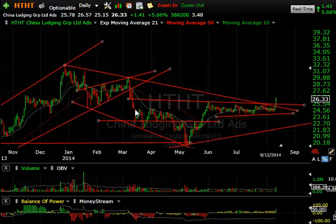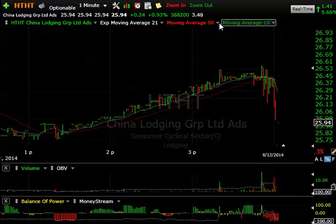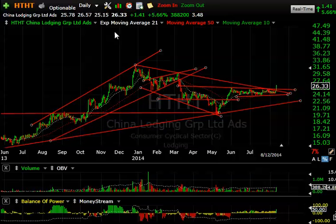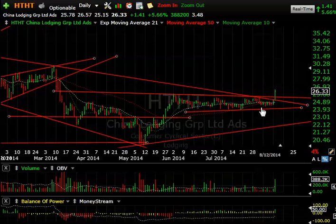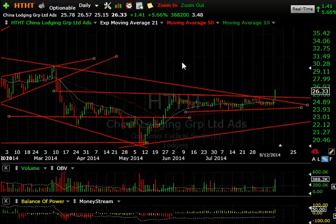HTHT, now this is a Chinese lodging company, China Lodging. You can see how after coming down and spiking back up, it went sideways for 3 months. Today it popped big time, $1.41 or 5.6%. I believe they reported today, and after hours the stock did pull back. But we'll keep an eye on this one. Support on the pullback would be anywhere near where the breakout point was, around the 25.40 area.